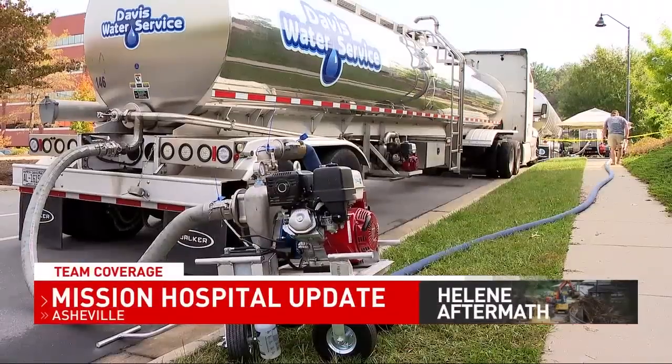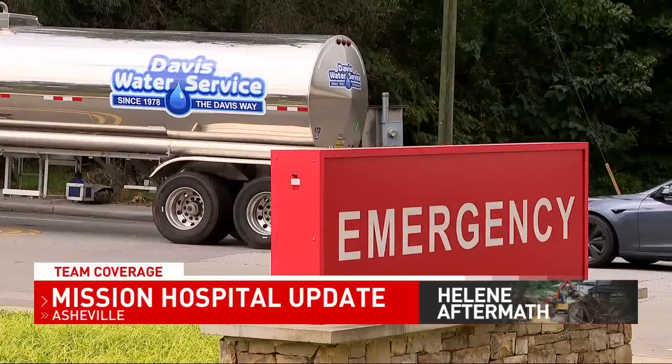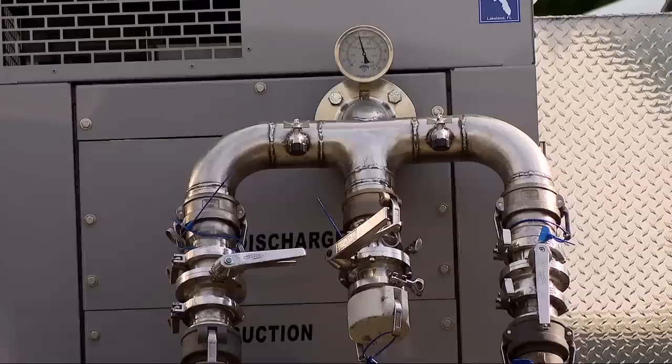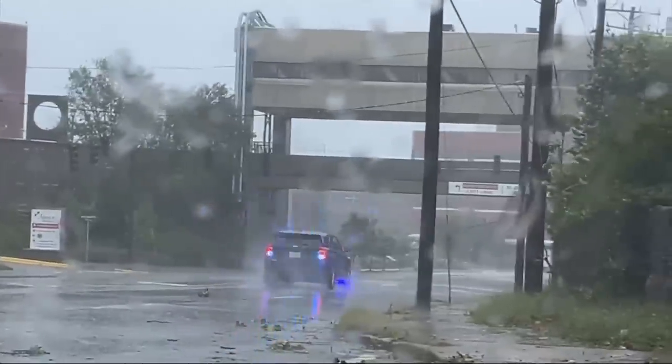Pumps like these are fueling Mission Hospital with a vital resource in short supply: water. We still do not have that vital resource of our municipal water. A trail of tanker trucks now deployed, up to 40 a day, pumping water to pressurize the hospital's water system. And with the pressurizing of our water system, we've been able to have showers, toilets, sinks, and everything available. The basics missing following the storm.